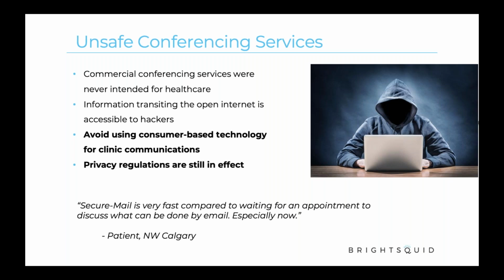A lot of the services offer a free version, and that's what we're hearing about in the news, these free tools that we could use to stay connected, which are great to talk to family and friends, but absolutely not appropriate for use in healthcare scenarios. The biggest thing is that these commercial conferencing services don't include any kind of encryption or any sort of protection to ensure the data is kept safe and secure. So it's easily accessible to the bad guys to get access to that data that's flying around and potentially abuse it and misuse it and do whatever they may want to do.